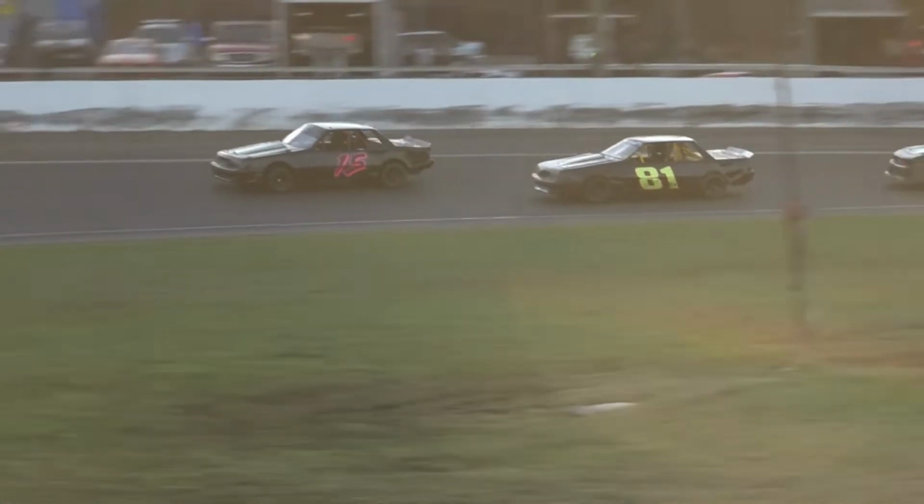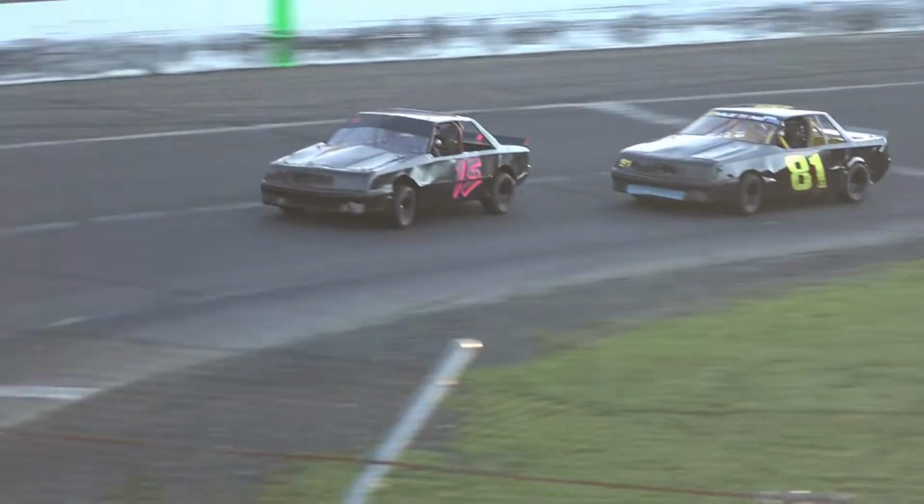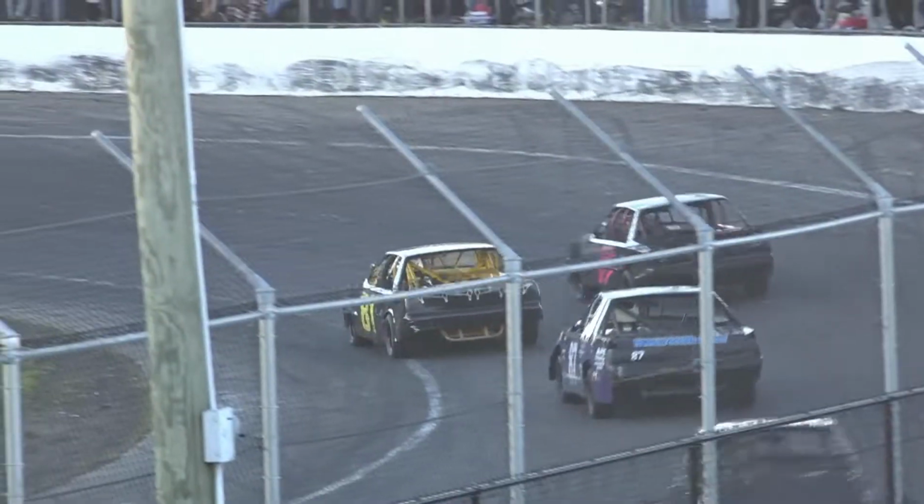And making his way back up through the field is Christian Herman in the 18. He sits right now in the 9th spot inside the top 10. He'll try to close in on the 57. That is Patrick Cool, who sits in 8th.